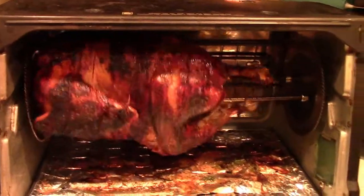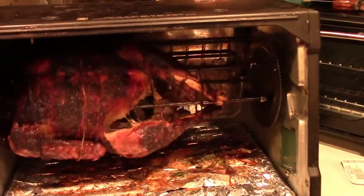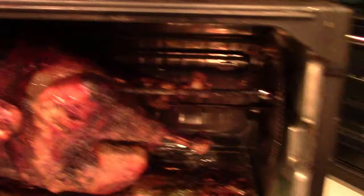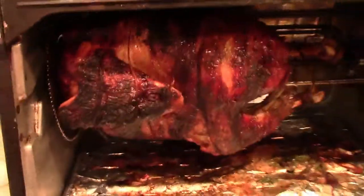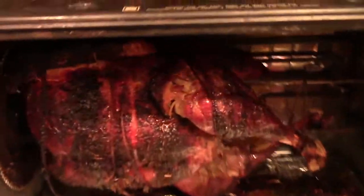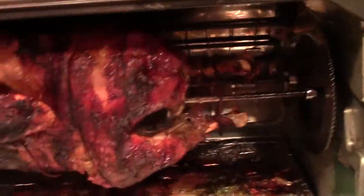It took 2 hours and 45 minutes plus another 20. 3 hours and 5 minutes is how long it took. He's all done. He's perfect. He's still falling off the bone and stuff. I tested his temperature. He's good. He might still be alive because he walked all the way this way.